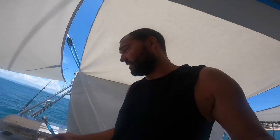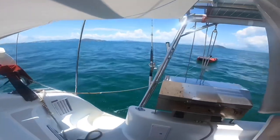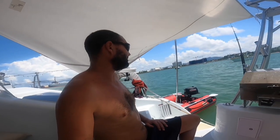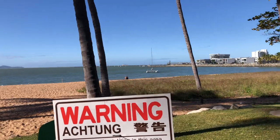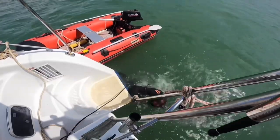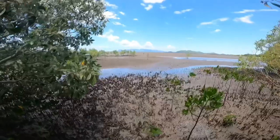Heidi came out last night and she found this. Our dinghy was no longer at the back of the boat. It's somewhere out there. That was a long painter, probably 10 odd meters, and it's pretty much all on the prop now. And now I've got to get into stinger infested, crocodile infested water to get this bloody rope off. And it's going to be a mission to get it out of here.